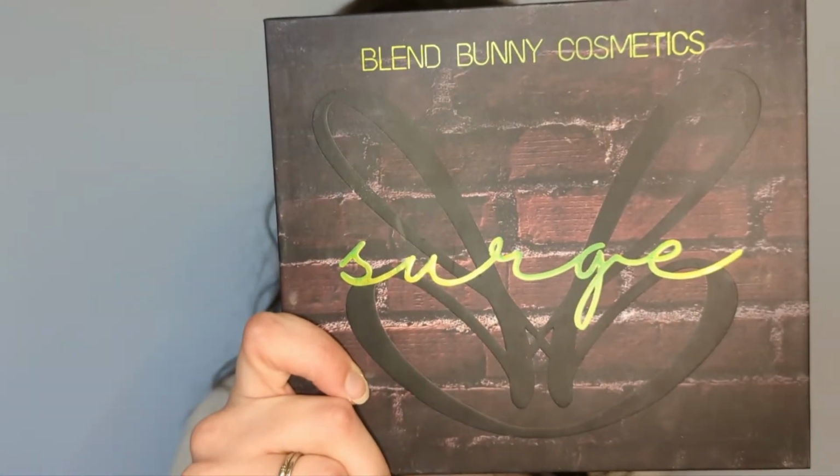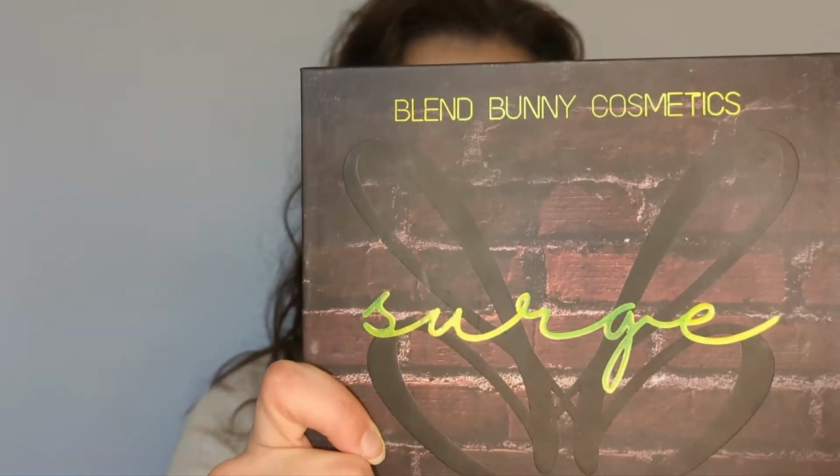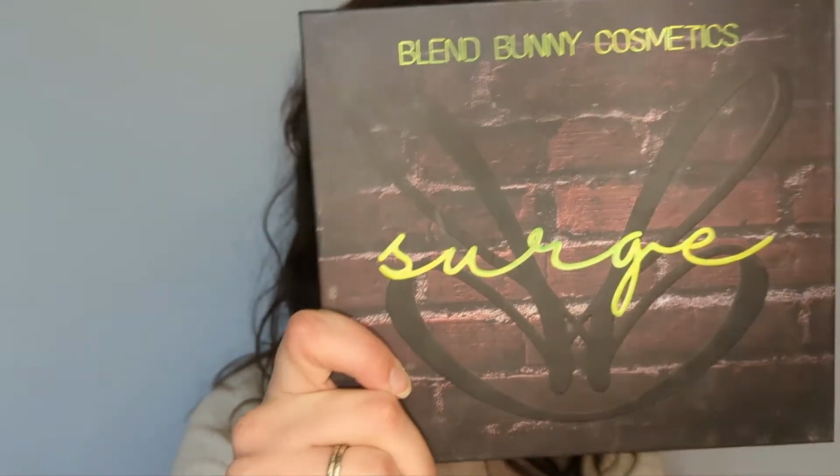The colors are great. I love a good colorful palette. And this one is just really great when you want a colorful look, but you want it to be pretty mindless. You don't want to think too much about it. This is a really great palette to reach for. And this is what made me fall in love with the brand. So it's a 2021 favorite.